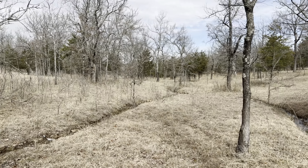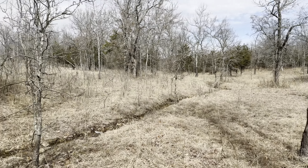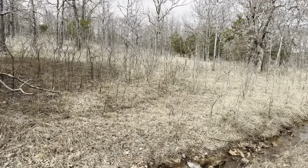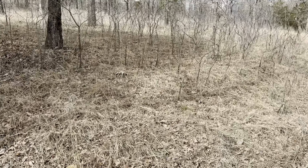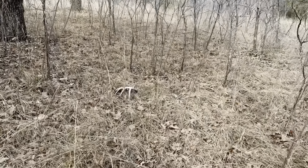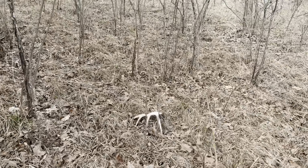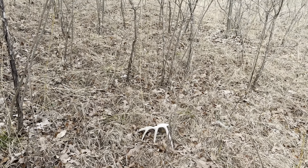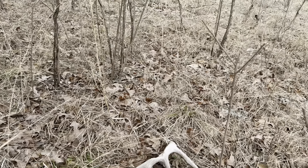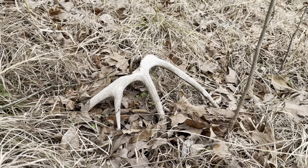I was walking down this small drainage, found a shed. Look at that. Old one. But dang, this must be laying here for a while. Got chewed up a little bit, but beautiful shed.